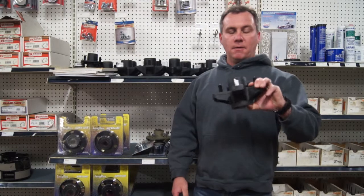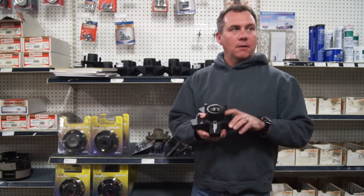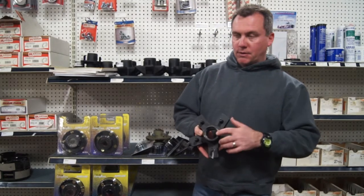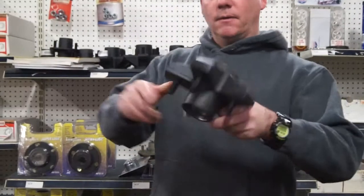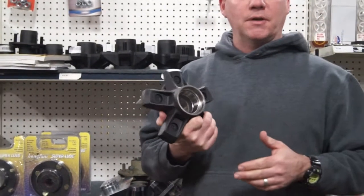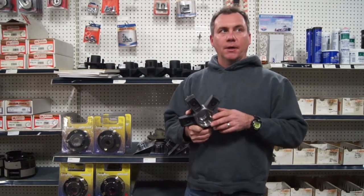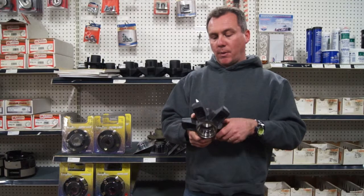This is a 5-bolt. This happens to be a 5 on 4.5 pattern, but you'll notice here that the outer diameter and then the inner diameter of the hub are different. This is a 3,500 pound replacement hub assembly, and they run an inner and outer bearing that are different sizes. So when we go through the bearings, we're going to talk about that.